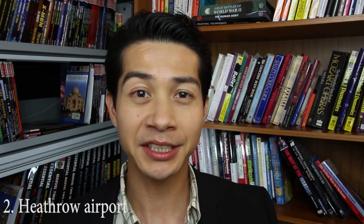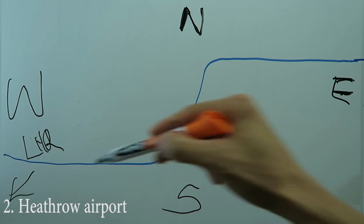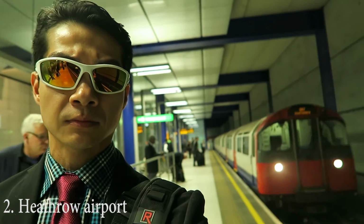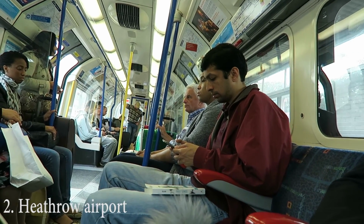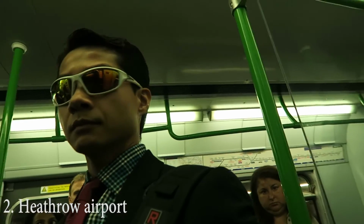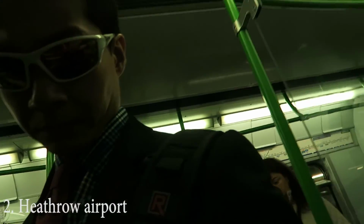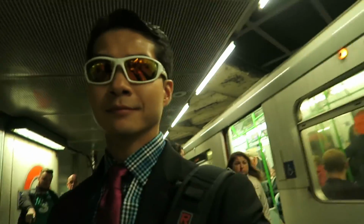Number 2 is London Heathrow Airport. It's an hour and a half away from downtown, all the way out in Zone 4. Now don't pick a hotel all the way out here because it's too far away from the sights. You want to stay near the center in Zones 1 or 2. If you're really in a hurry, the fastest way into the city is the Heathrow Express, a non-stop train that'll take you to Paddington Station in only 20 minutes for 21 British pounds.